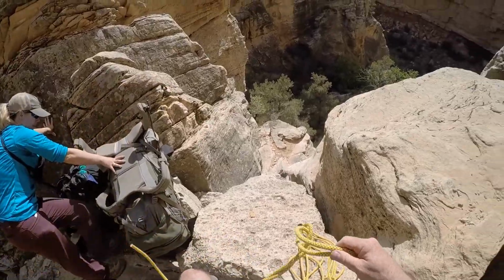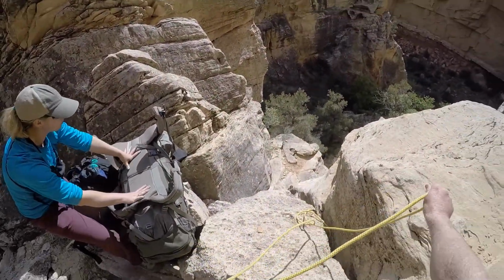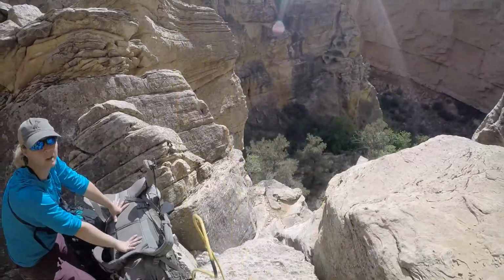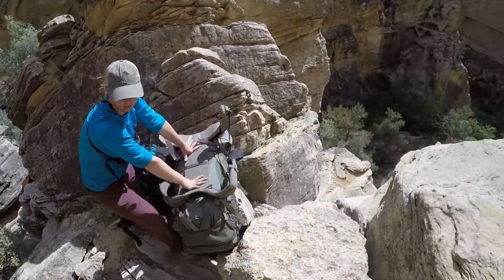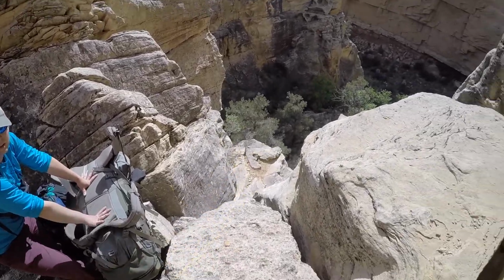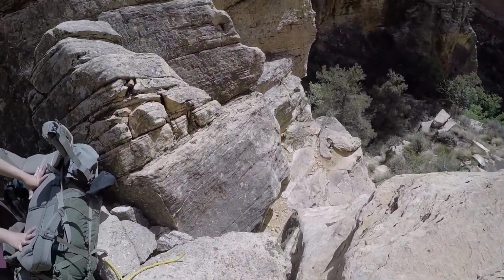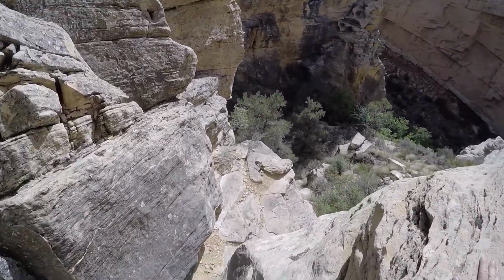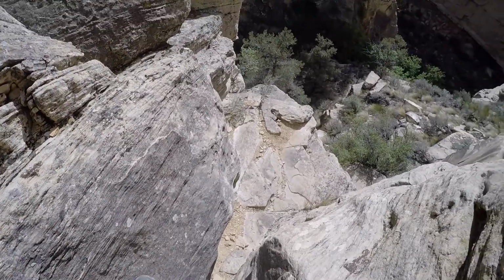All right, so I brought 40 feet of rope. That should be enough to get the packs down. And this will be our technical section, so to speak, which is just the down climbing. But you gotta be careful. So if I get down this, can I get back up it? That's what I'm wondering.